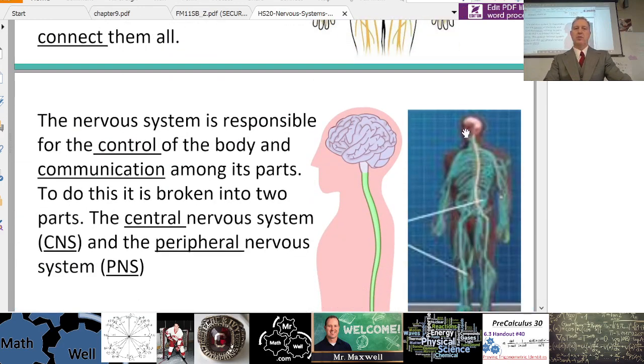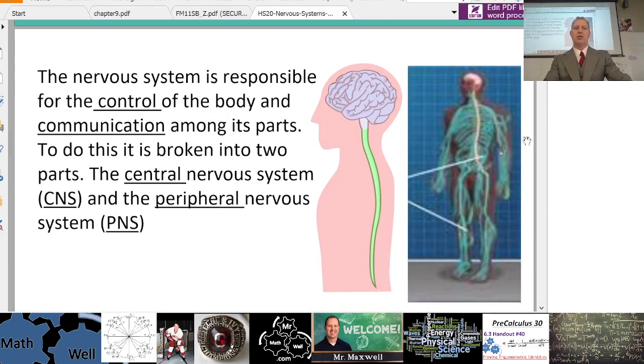The nervous system is responsible for the control of the body and the communication among its parts. So obviously bones give structure, muscles aid in movement as well, but it's the senses that cause it all to work together, right? Your brain is part of it, so it's kind of the central booking agency, right? It decides what moves and when and coordinates everything. So it's responsible for control of the body and communication among its parts.